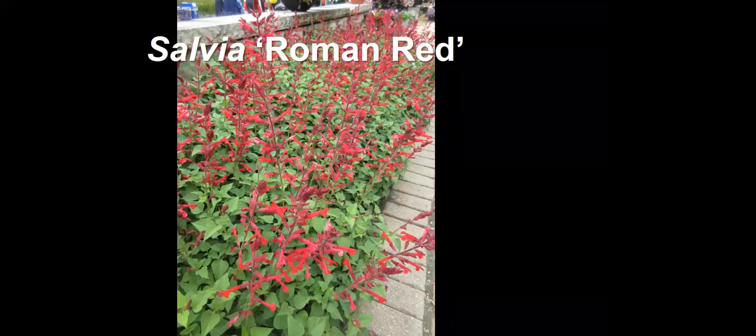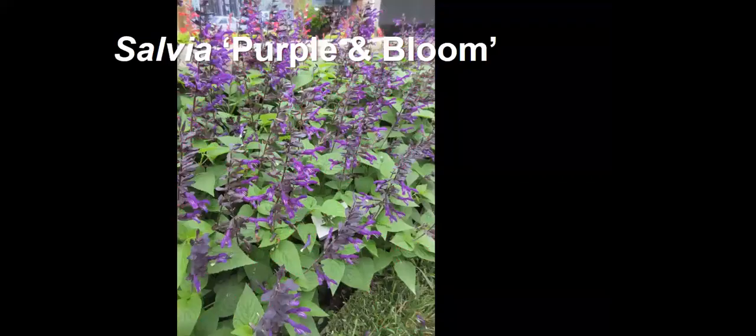There's a wide range of salvias. Purple and bloom, some of you might know black and blue is very similar. These are not hardy in any way, shape, or form, but this is also a slam dunk for hummingbirds, as is black and blue. So a subtropical sage getting about 3 feet tall, but just smothered with these trumpet-shaped blossoms.